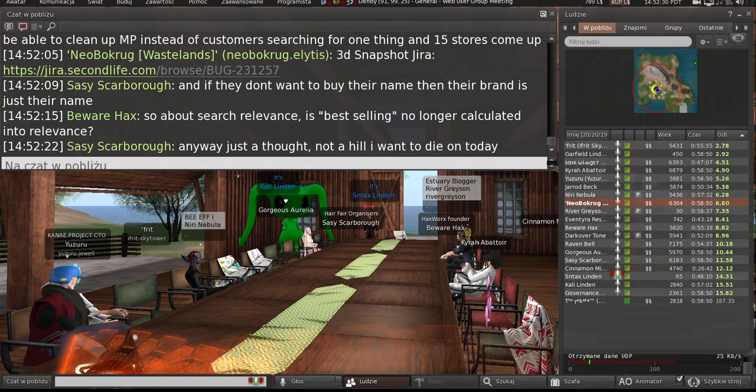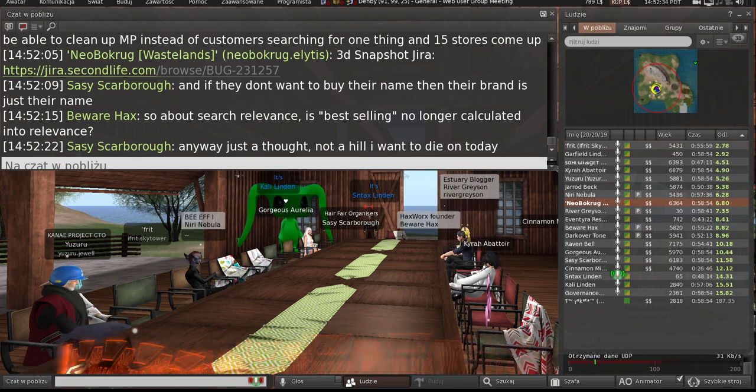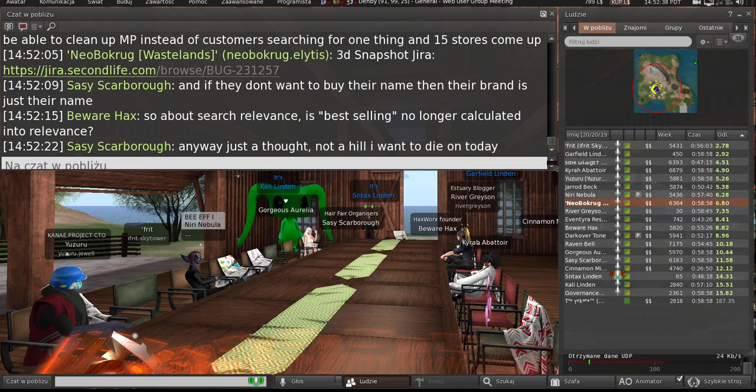I'm not sure what you mean by is best-selling circulated into relevance. If you go straight to the marketplace and you go into the product search and you type in a word, we do weight how well that item is selling. And that's been the same way for a while, hasn't changed.